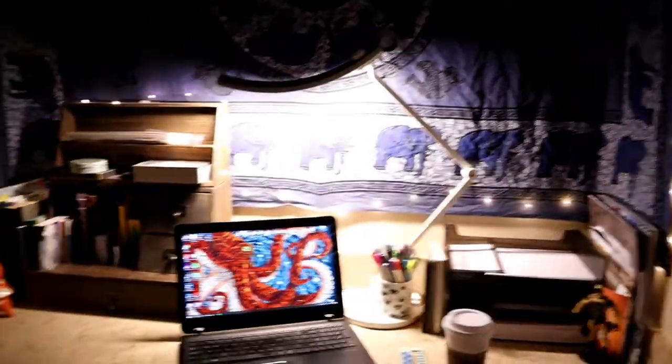Okay, so here is my little work creativity nook thing.